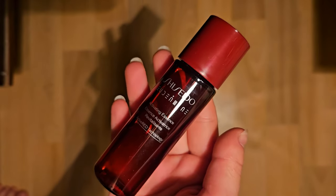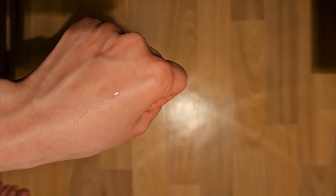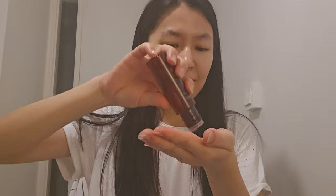This product is called Essence, but I'd say it's a lotion. The smell is very subtle, which I prefer in skincare and makeup, and very divine. I love the smell. The texture is quite slippery, which is amazing for massage. So if you also like to massage your face, just like me, using your fingers, this is amazing for that. This I would definitely repurchase in full size. And that's something that I also recommend to you.